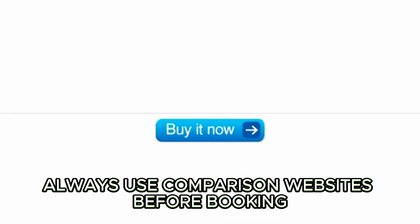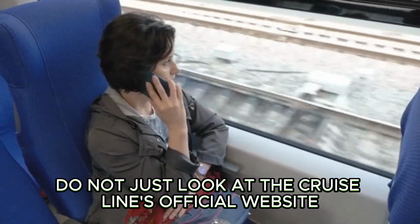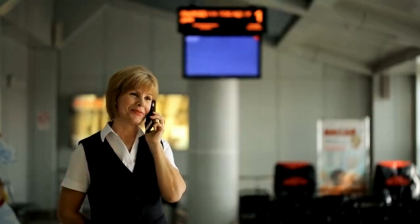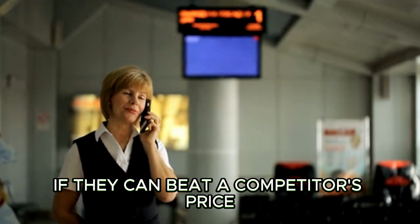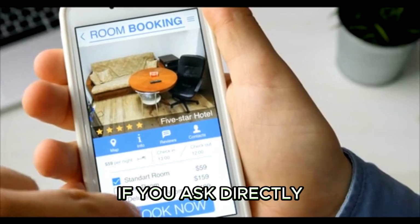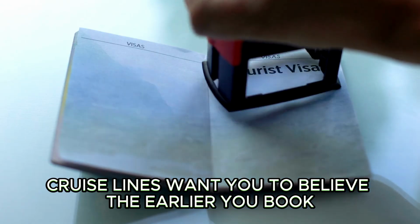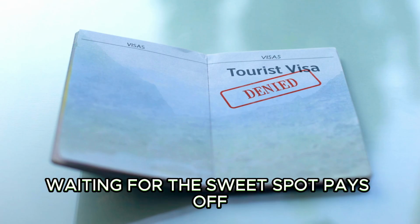Always use comparison websites before booking. Do not just look at the cruise line's official website. Check multiple travel sites, and don't be afraid to call and ask if they can beat a competitor's price. Many times, agents will quietly offer discounts if you ask directly. Cruise lines want you to believe the earlier you book, the better. But smart travelers know the truth. Waiting for the sweet spot pays off.